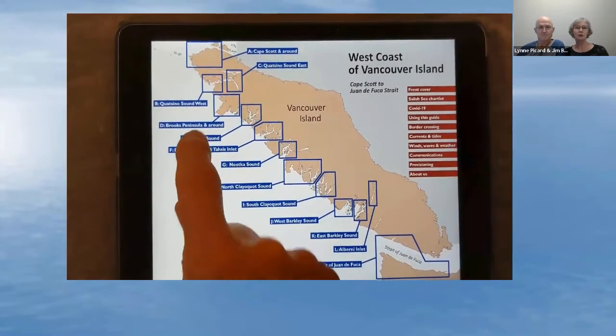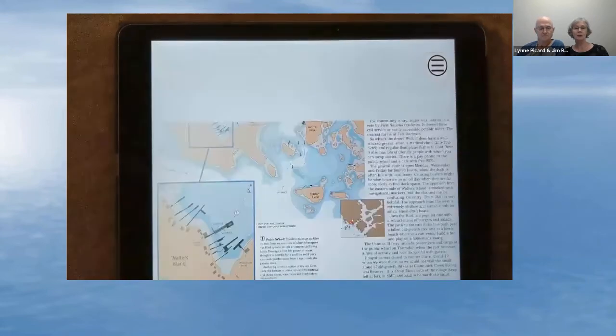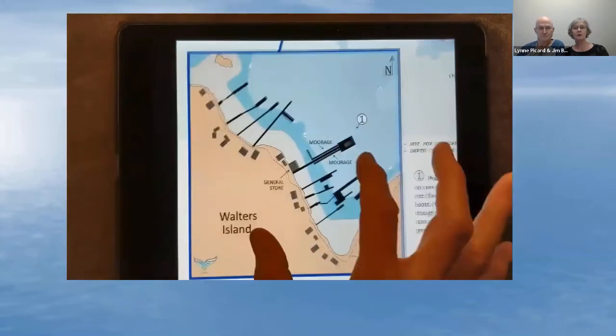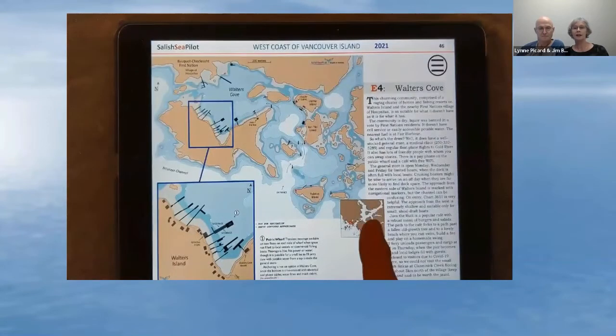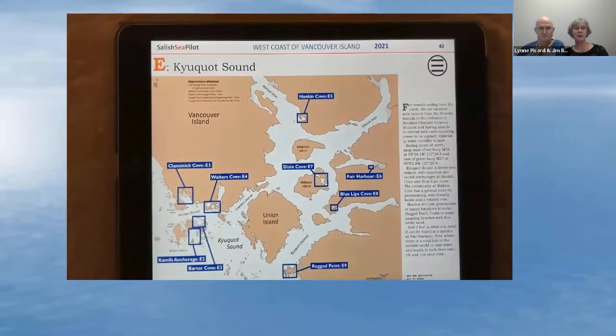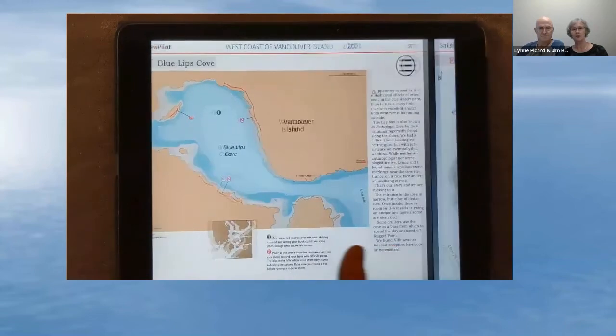You can change to, for example, section E, and take a look at Walters Cove, zoom in on what's on shore and the dock layout. And then that icon always takes you to the beginning of the section. So section E again, you can look at another anchorage and you can also scroll through them. This is taken on a tablet.